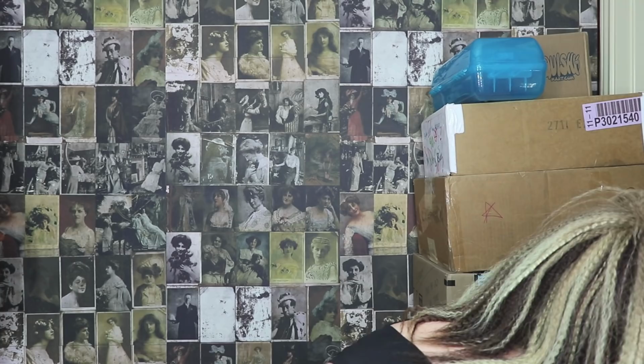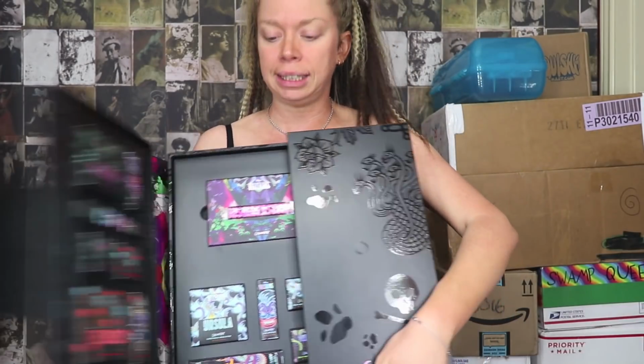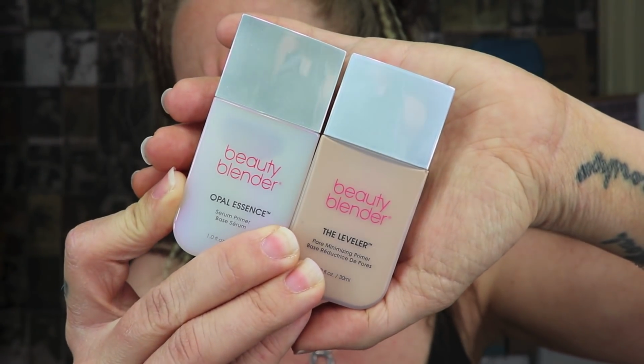Wow. And it's so heavy. My muscles, they're so weak. We're also going to be unleashing the Disney Villains ColourPop collection. Wow. I don't even know what we're going to be testing out of here. There's so much juicy goodness. And I've got this cat mirror. Meow. Wow. I'm excited about both of these products, and I honestly don't know which one I want to dip into.